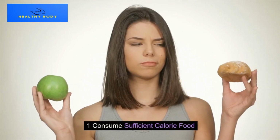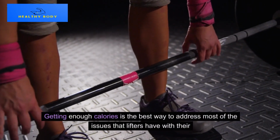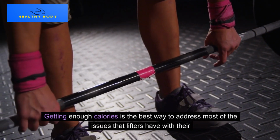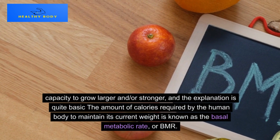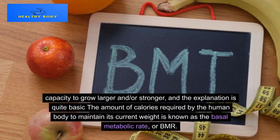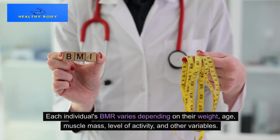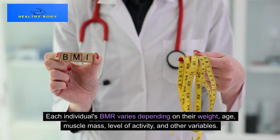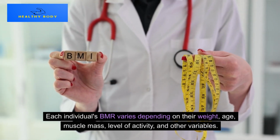1. Consume sufficient calories. Getting enough calories is the best way to address most of the issues that lifters have with their capacity to grow larger and/or stronger, and the explanation is quite basic. The amount of calories required by the human body to maintain its current weight is known as the basal metabolic rate, or BMR. Each individual's BMR varies depending on their weight, age, muscle mass, level of activity, and other variables.